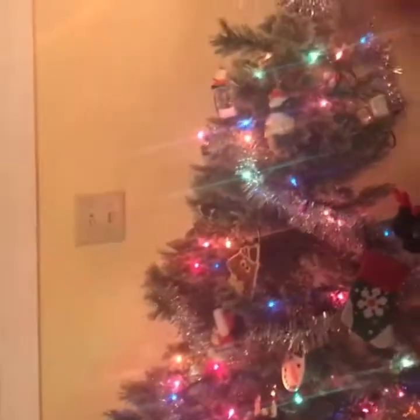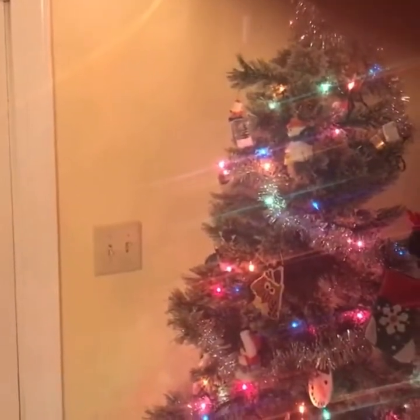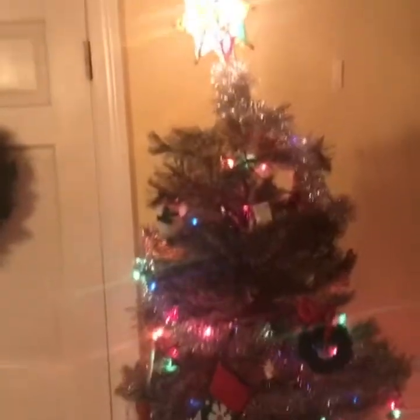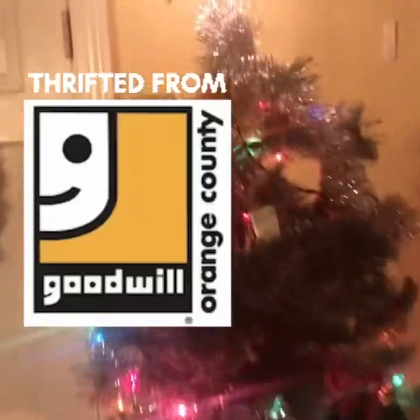But these paintings, I'm actually going to do another video talking about these paintings, because I found these at the Goodwill, and I am so excited about those paintings. Those are paintings we're going to be hanging soon. But anyway, back to Christmas. This is our tree. I love it. It's a cute little tree.